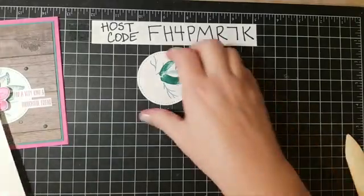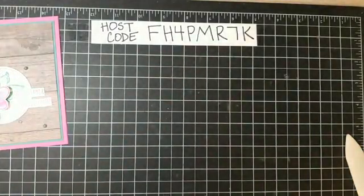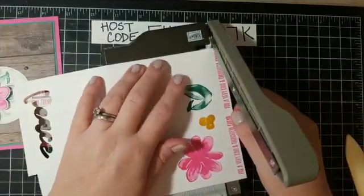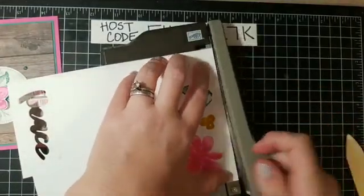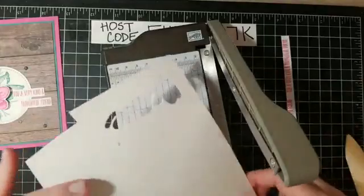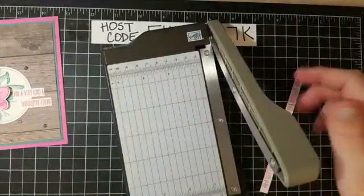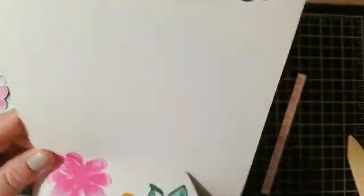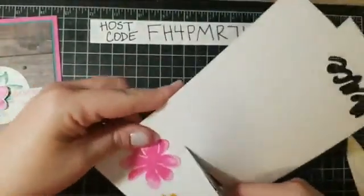So we're going to get to some fussy cutting now. Let me start with the greeting. I'm going to trim this. And then we'll trim it up just a little bit more in a minute. Okay. So move this out of the way. And I'm going to grab my scissors. And I'm going to just chop this off.